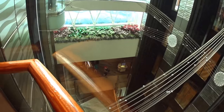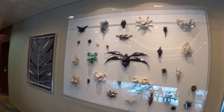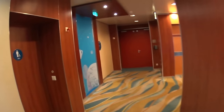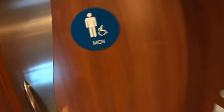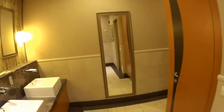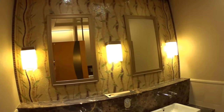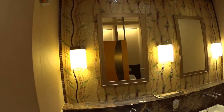And here we go. So this is deck 17 on the Oasis of the Seas, which is kind of where you go into the Royal Loft Suites and that type of thing. And I just wanted to show you the men's room up here. It's really nice. Look at that, huh? Nice sinks, mirrors, mosaic walls. Really cool.